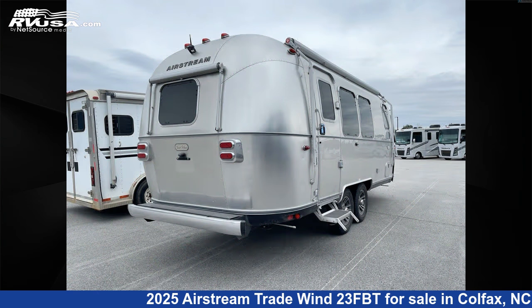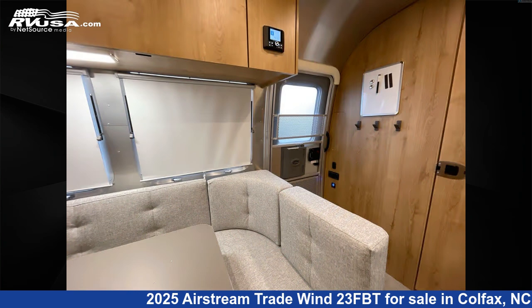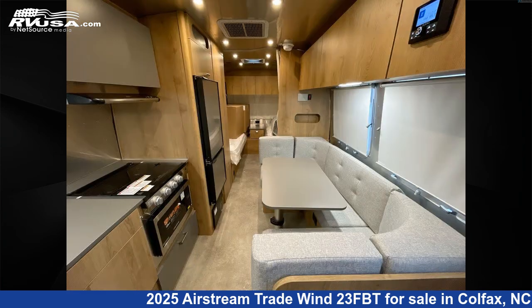This new Airstream is 24 feet 0 inches in length and features a Fieldstone, river oak interior, sleeps 4, and 37 gallons fresh water capacity. The floor plan layout of this travel trailer features front bedroom, rear bath, U-shaped dinette.